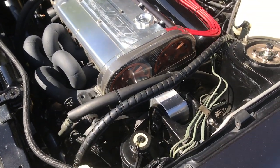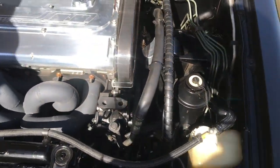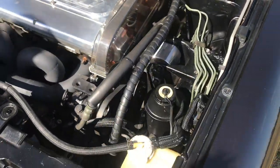So is this like the engine mount up here? Am I looking at an engine? There's an engine mount there. There's a gearbox mount there. There's another engine mount there. And there's another engine mount in the back. So is that like a billet? Billet.